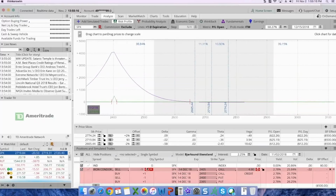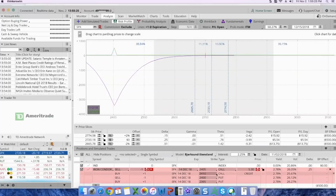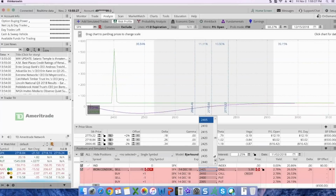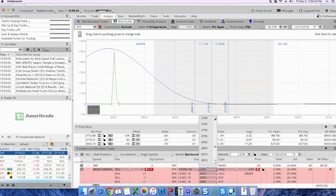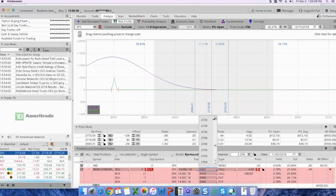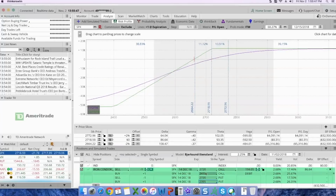You're selling options that decay over time. But because we're sane individuals, I'm going to sell the 2720 calls. Why am I selling the 2720 calls? Because we're at 2720. And I said, I'm selling the at the money call and put. That's what I said, right? So I'm selling the at the money call and put.